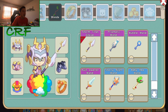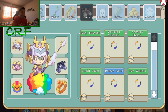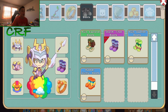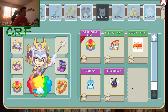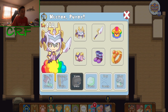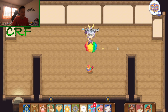Oh my gosh. So I checked the relics to see if there was any relics, and there's not. But then I checked the boots, and sure enough, there were the Storm Titan boots. They might look heavy, but cloudy softness fills these stylish boots. What's more, they crackle like thunder with every step. That is so cool. I also checked the buddies, currency, items. There's nothing that matches that there. However, this is so, so cool when you have this whole entire outfit on. Wow. That looks absolutely insane.